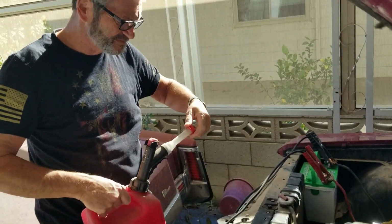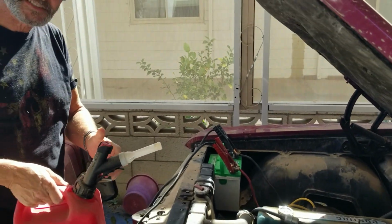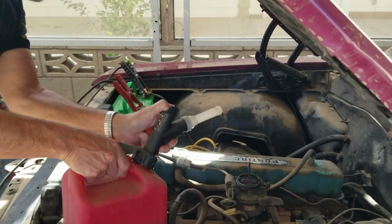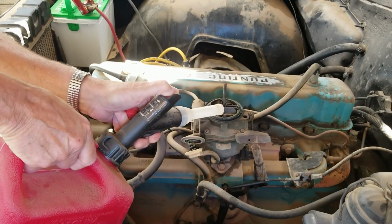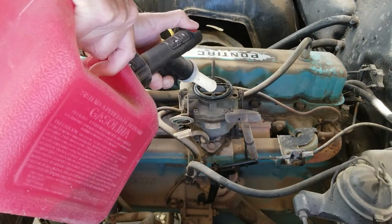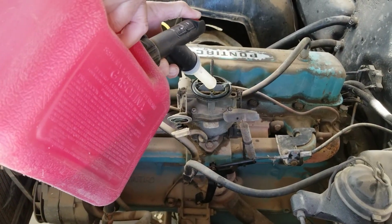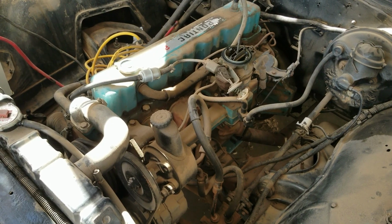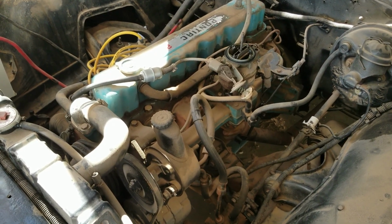Just a dribble. Tablespoon, yeah. Put a little 2-cycle down there just to make sure that it's lubricated. You can give it a good splash. Okay, yeah. Too much is the perfect amount. Ready to go? All right.